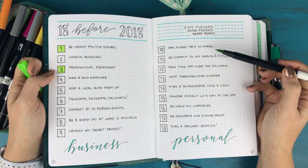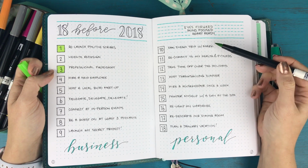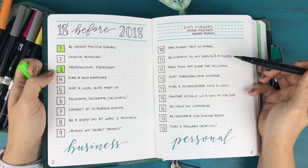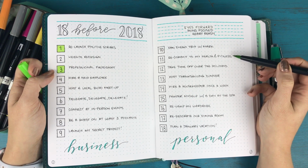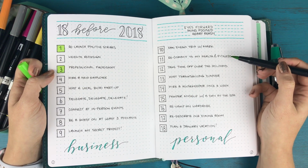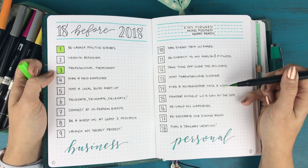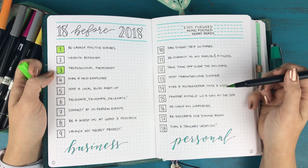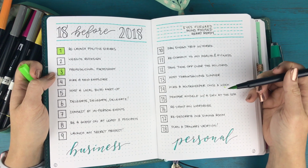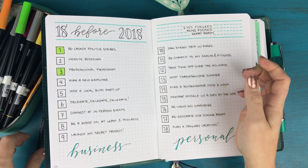And then my personal goals on the right-hand side, just scrolling down and seeing San Diego trip with Mark is actually already booked, but I'm not going to mark it off yet. Recommitting to my health and fitness. My plan is to get back to my regular workout routine this month. So that's definitely going to go on my list this month. Hiring a housekeeper once a week is definitely something that I want to tackle this month. And then maybe pampering myself with a day at the spa. That might be a really fun one to work on this month, maybe I'll incorporate that as a me day somewhere.